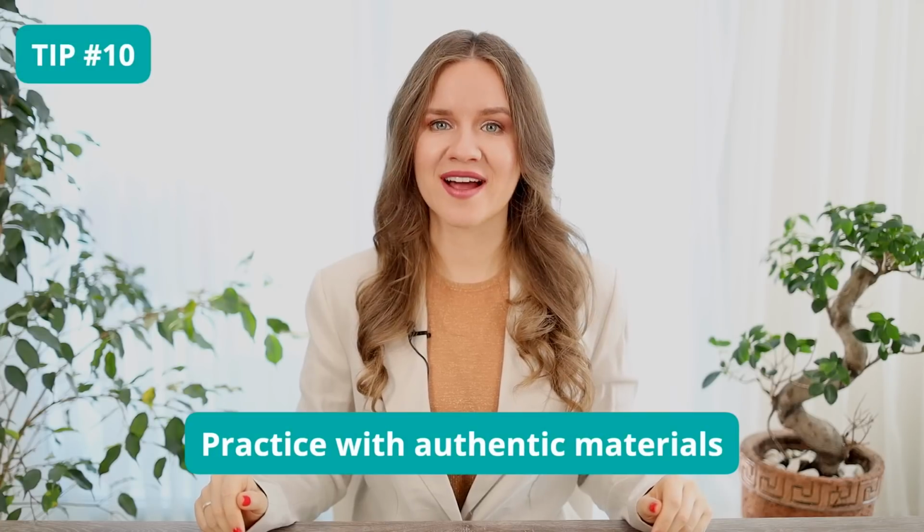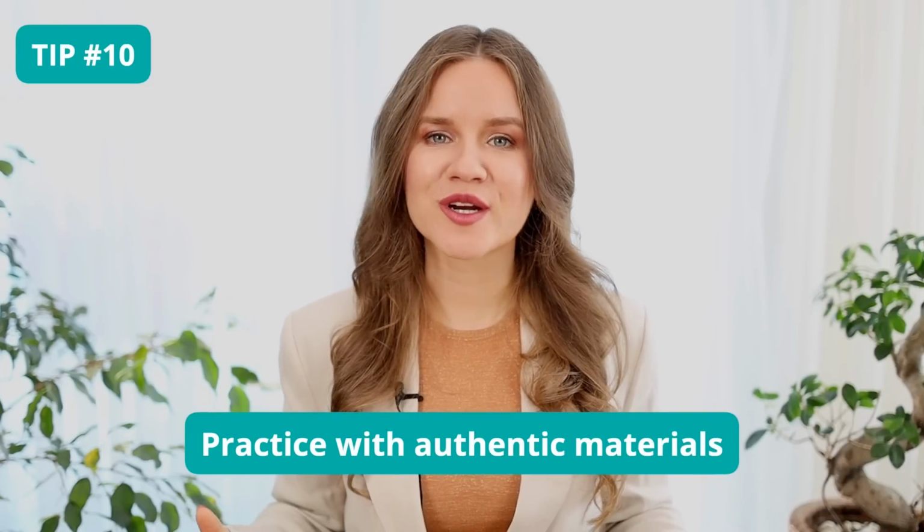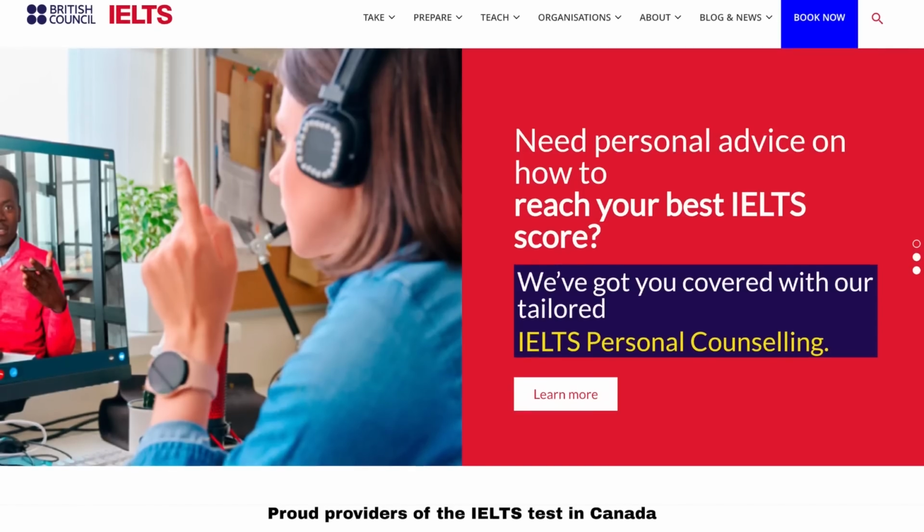10. Practice with authentic materials. As I mentioned earlier, it's important to practice with realistic materials that closely resemble the actual test. Use sample tests and recordings from reputable sources to simulate test conditions and build confidence. These include IELTS.org, Cambridge Prep books, and the British Council website.